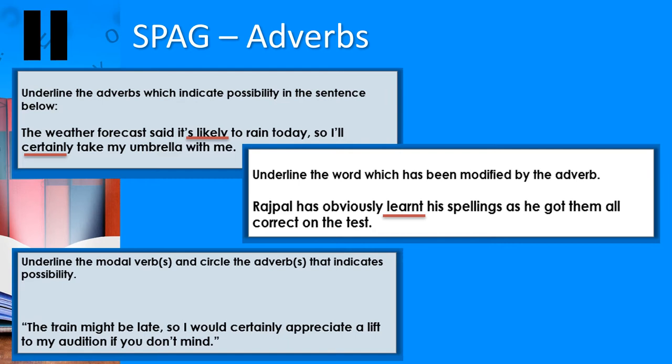Next up, ooh, tricky one. We have to underline the modal verbs and circle the adverbs that indicate possibility. So remember that indicating the possibility could be a certainty or a possible outcome. The train might be late. I would certainly appreciate a lift to my audition if you don't mind. Right, so I've got might and certainly. We know that might from yesterday is a modal verb, so it's underlined. Certainly we know is an adverb. Oh, sorry, would is also a modal verb. Well spotted there, Miss Tucker. Certainly is an adverb.